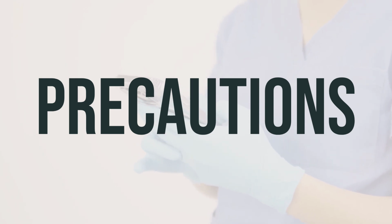Make sure to inform your doctor or pharmacist about your medical history, especially if you have stomach, intestine, or bowel problems, or if you have a low level of potassium in your blood. It's also important to let your doctor know about all the products you use, including prescription drugs, non-prescription drugs, and herbal products, before having surgery.